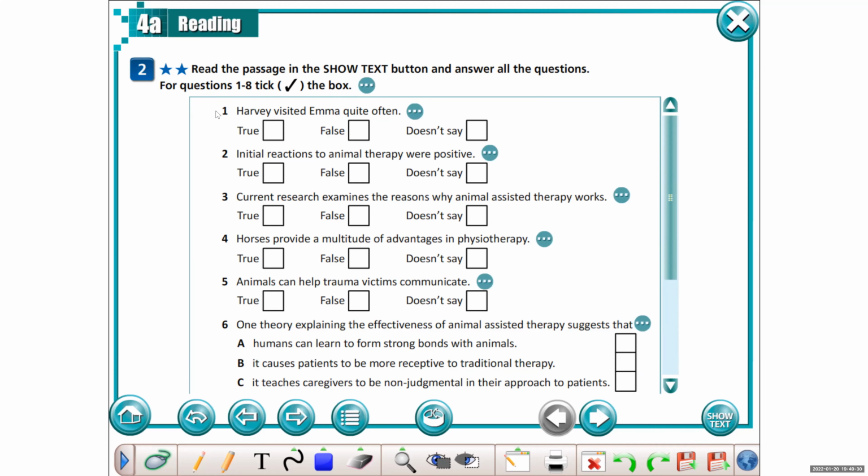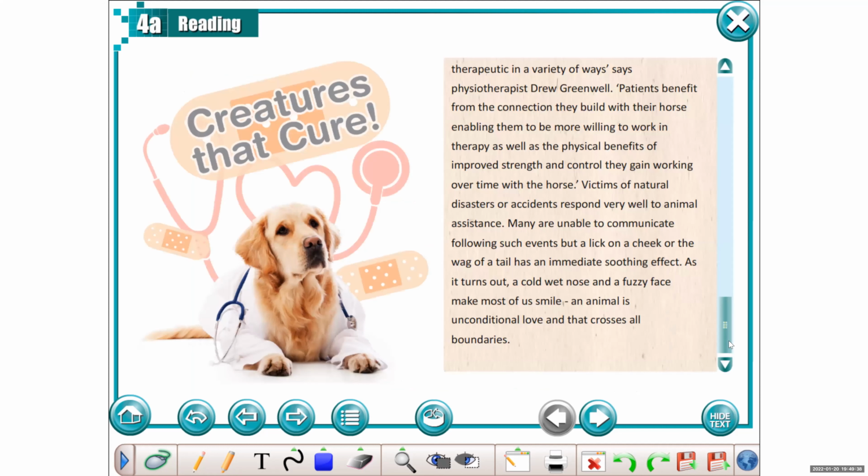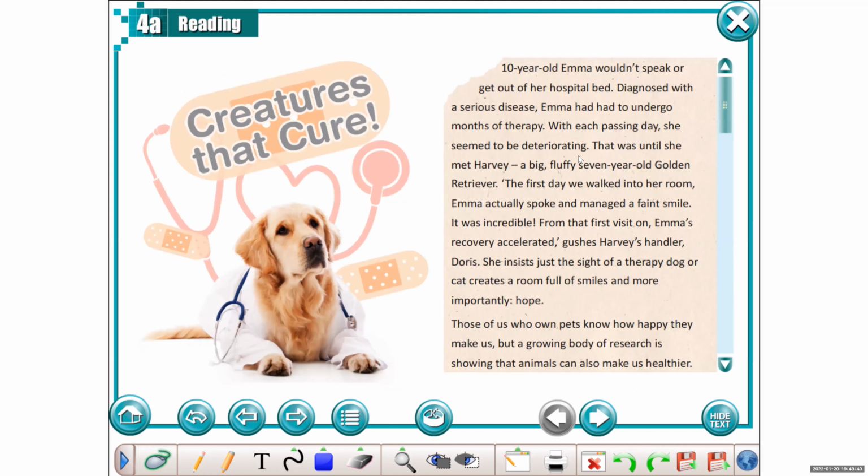Harvey is the golden retriever, isn't it? Did he visit her quite often? Това е твой първи параграф, първо изречение. So, from that first visit on, Amos' recovery accelerated. Doris is Harvey's handler. She insists just the sight of the therapy dog can cure the wound.